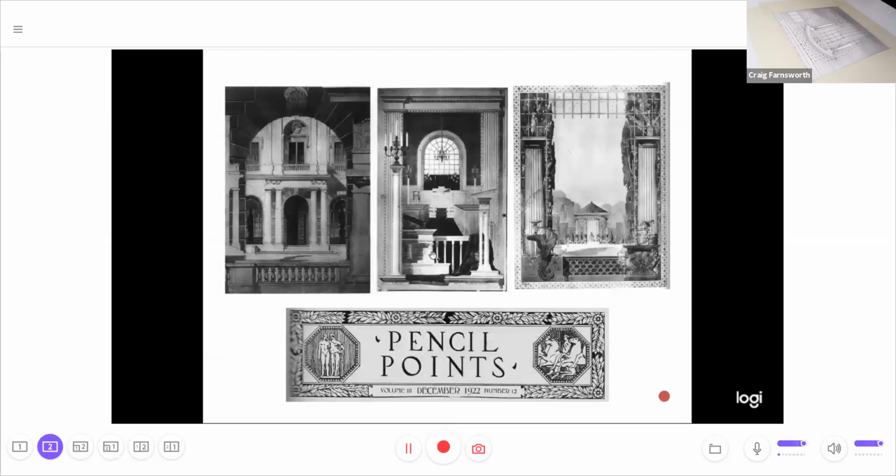And then one more thing I want to point out, Pencil Points was the old architecture magazine. And back in the 20s and 30s, it was just filled with illustrations like this. And as examples of ateliers, US-based work, different firms, McKim, Mead, and White, all those firms are represented in this, and they're just fantastic illustrations. So if you're able to get older copies of Pencil Points, then that is a really good resource as well.